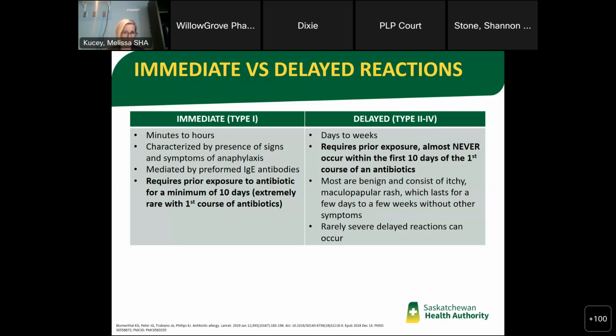And this is mediated by preformed IgE antibodies. Because these are preformed IgE antibodies, this requires some sort of prior exposure to the antibiotic for a period of time. And don't get hung up on the 10 days that I have up on the slide. When I spoke with an allergist about that, she said to be less focused on the 10 days, the point being they need to be exposed to that antibiotic for a period of time for your body to make these IgE antibodies. And it's extremely rare to have a type 1 immediate hypersensitivity reaction with a first course of antibiotics.